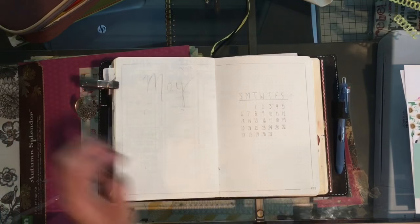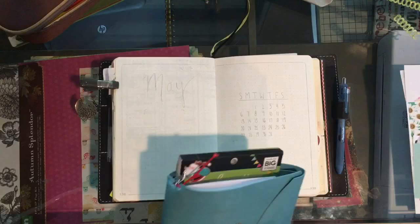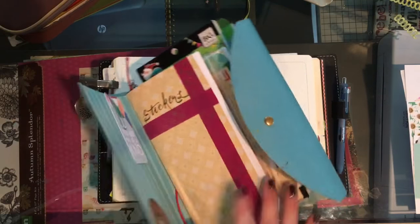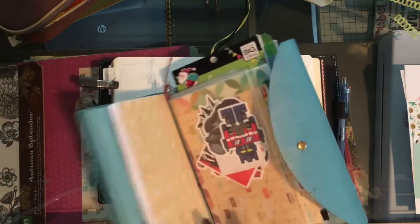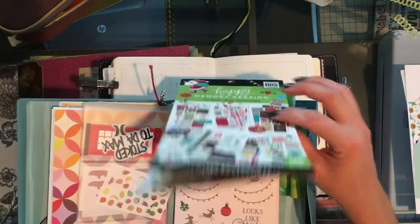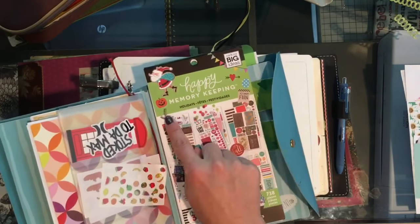I have this sticker kit. Let me go ahead and show you. This is an old traveler. This is my very first one, you guys. It has turned into my sticker book where I have all my stickers because I have learned you need to keep them all in one spot. Okay, so yeah, this is Happy Memory Keeping.